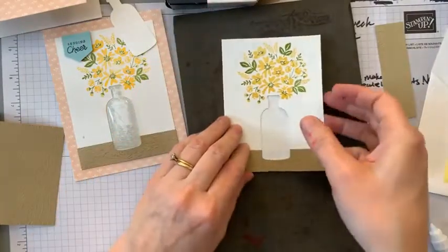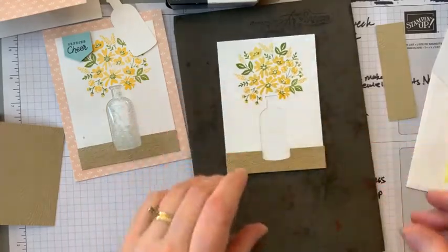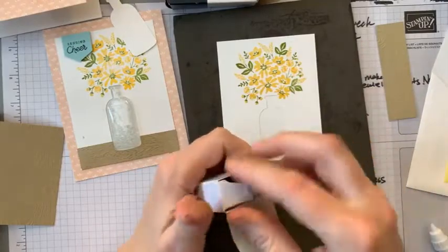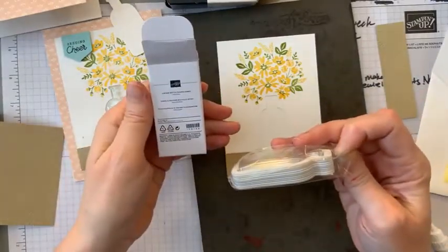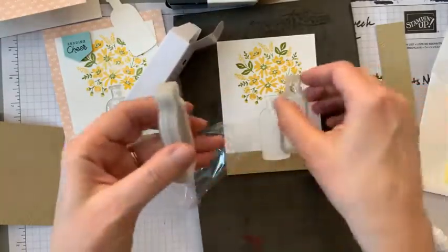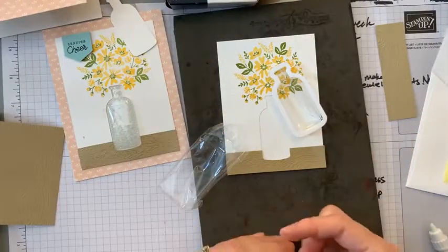Now what we're going to do is make our trap with our vintage bottle shaker domes. Let's see how many come in here. It's probably 10. Whew, you have to really have some good eyes to see that. So pull out one of your shaker domes, and stick the rest back in the box so they don't get lost.